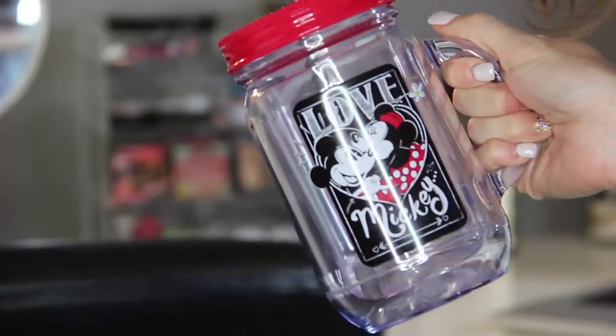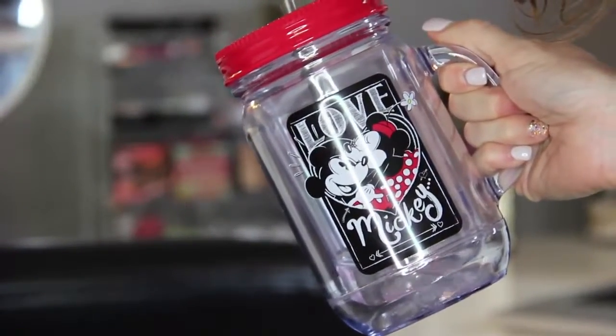Another thing, I actually did not get this from Disney World, but I bought it right before we left. That was loud. It's this little fake plastic mason jar type thing with the handle. This is from the Disney store on clearance. So if you have a Disney store near you, look and see if they have it, because it is so cute. It's got one of those straws that stops itself. I use it every single day because I'm constantly walking around with water, and I love it, and I wanted to mention it in case you do have a Disney store near you.